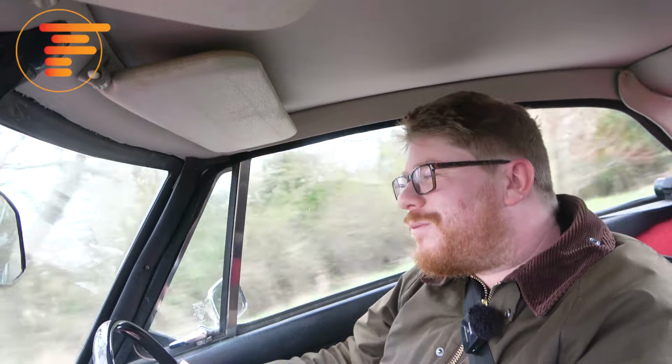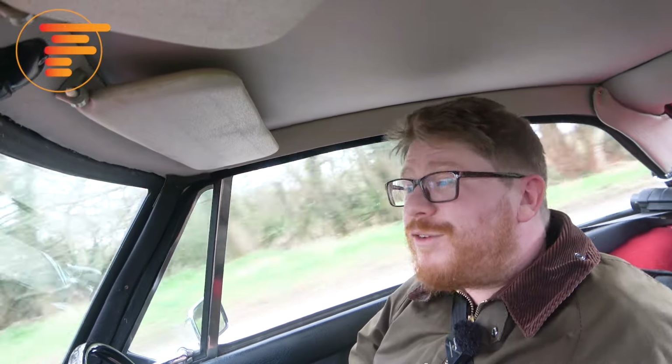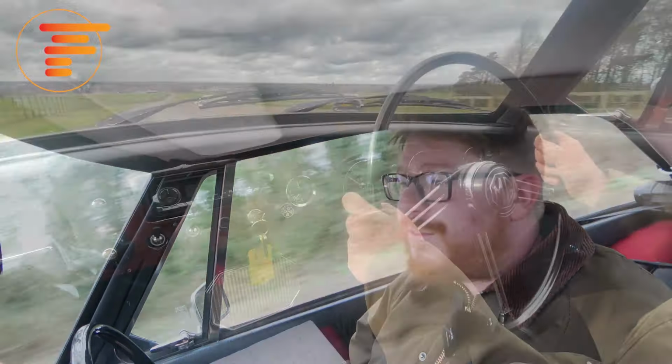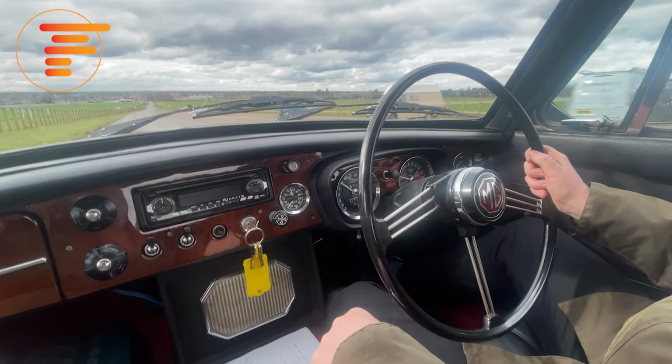And those that know are going to give you a nod of respect because they recognise that it's a C. And those that don't are just going to think you've got a lovely British classic sports car that looks fantastic. And you'll be driving it with a grin from ear to ear, I guarantee you.